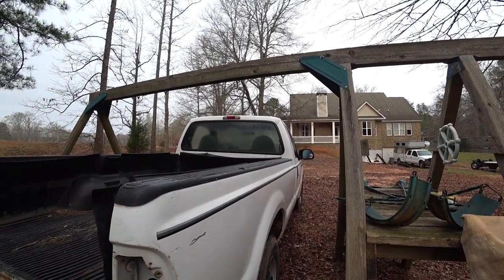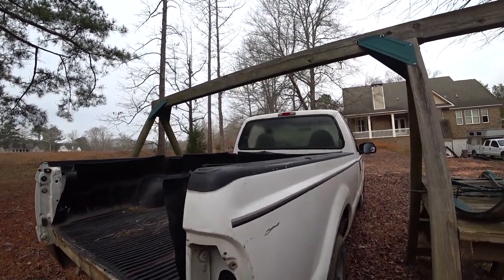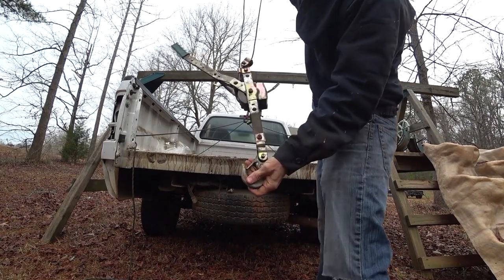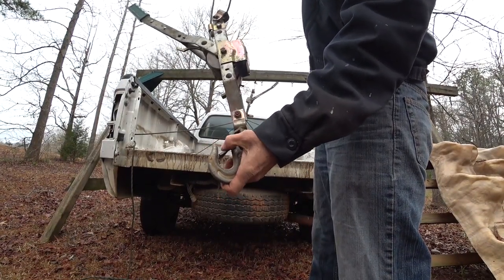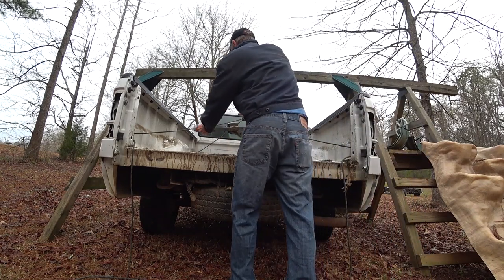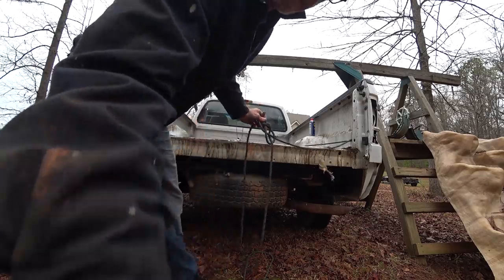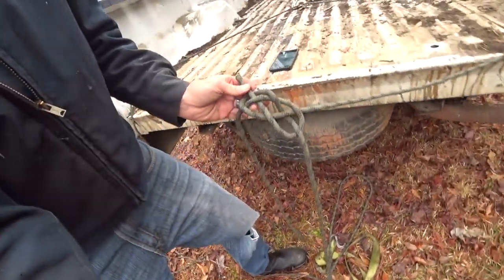So anyway, let me see if we can rig this up where I can easily get this bed off this thing. Better come along. It's got a nice little clip right there where it won't fall off. There, that's what it looks like.